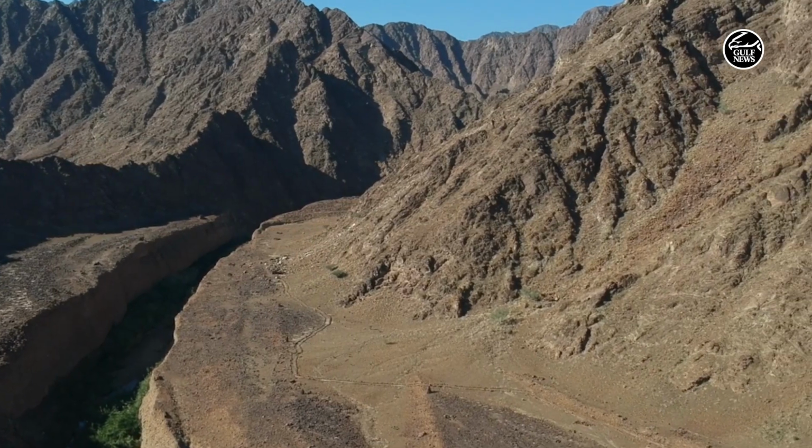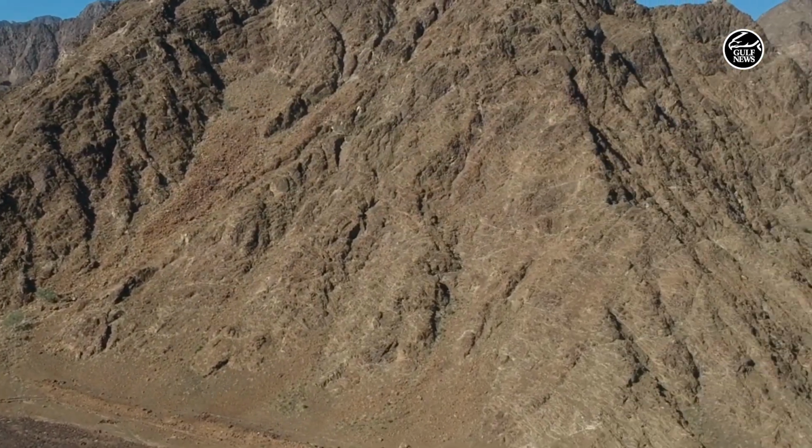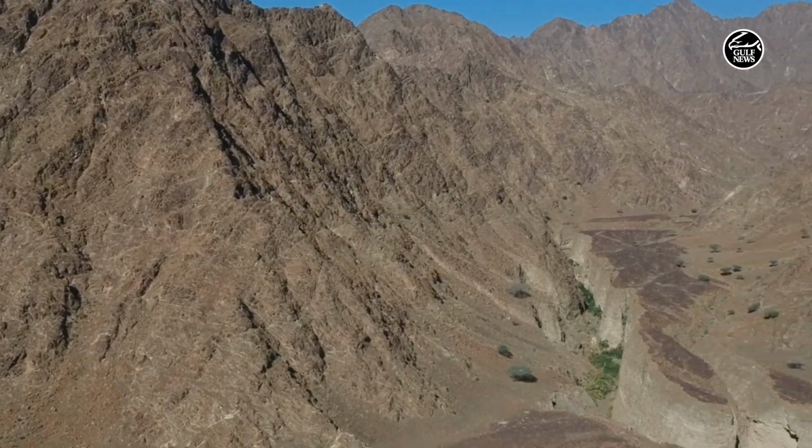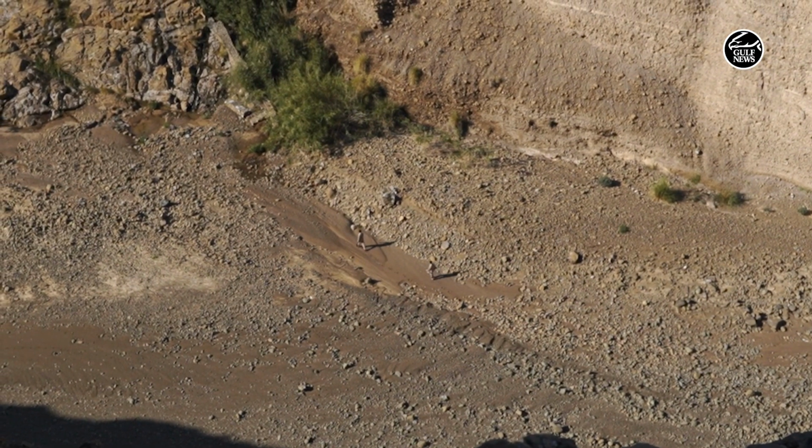Under this, he protected 220 square kilometers of Al Hajar Mountain, in which we have more than 860 species of plants and animals, including the Arabian tahr, which is the biggest mammal in the area, but unfortunately now it's extinct in the wild. So we have a project for the breeding and reintroduction of this animal, inshallah, in the future.